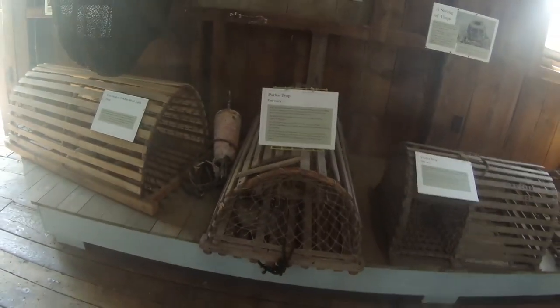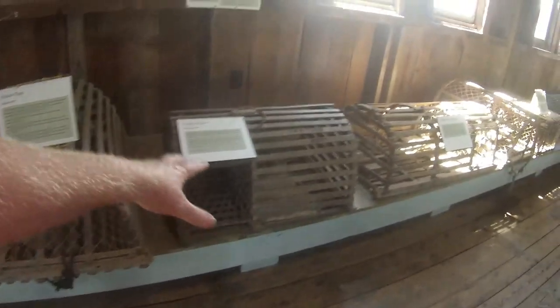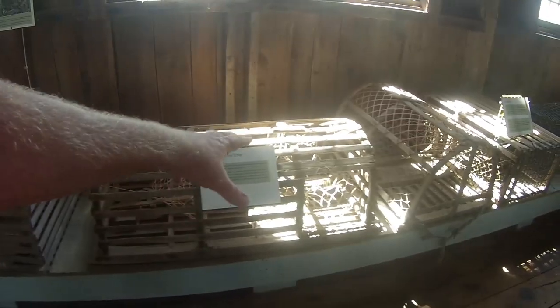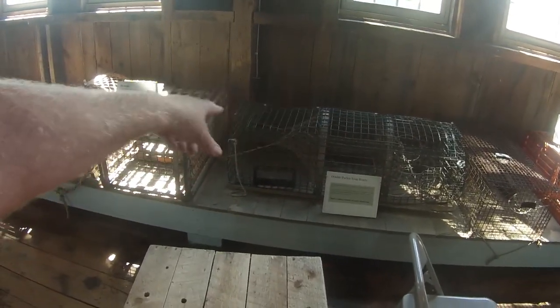So got a nice display of the different kinds of lobster traps. It's like end entry, side entry, a double where they come in the middle and go on either side, or come in the ends and go through. Here's a modern or metal one. Same idea, go in through one end into the center and into the other end.